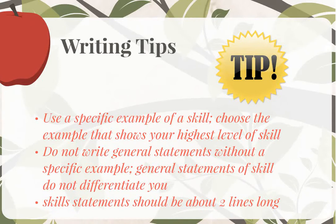Writing tips. Use a specific example of a skill. Avoid generalities and choose the example that best shows your highest level of skill. For instance, if you have done many presentations at school and work, but you have also presented at a conference, that is the skill statement that you should choose.